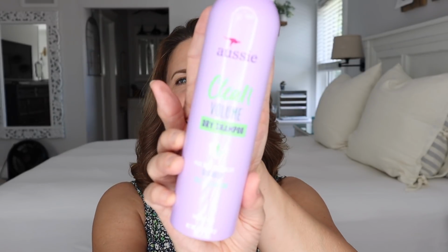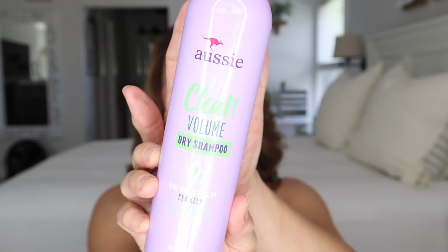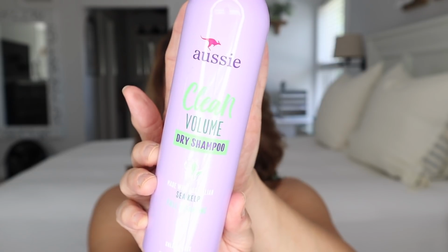But this is my favorite, and it's from the same company, Aussie. This is the Clean Volume Dry Shampoo. And I think this is one of the best. They have other lines, like in this line, they have other ones that do different things, but this is my favorite one. So love this. I wish it didn't run out, but I will repurchase this when I can.